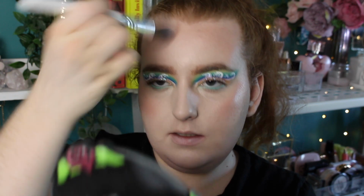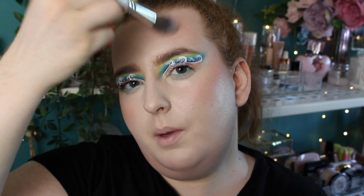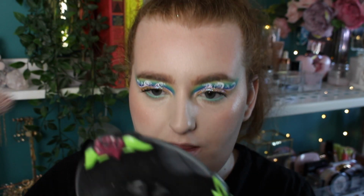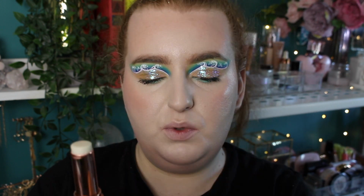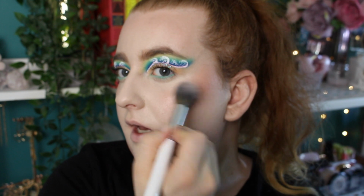Just gonna use the excess of this to tie in my bronzer as well. I love doing this with my blush, going around where I've applied my bronzer and just blending it all together. Because I want this whole wet look thing going on, I'm gonna use a cream highlight first. I'm gonna use this by Revolution. It's their glow stick and it's just in the shade Champagne. It's pretty much like a translucent kind of product. I'm gonna try applying this with the same brush and see if this works. Just dab a little bit on the high points, you know.